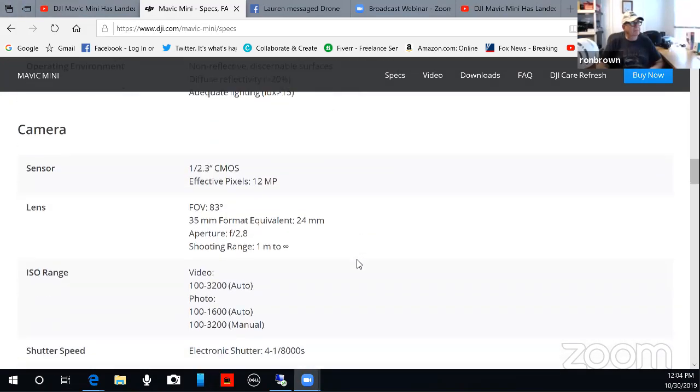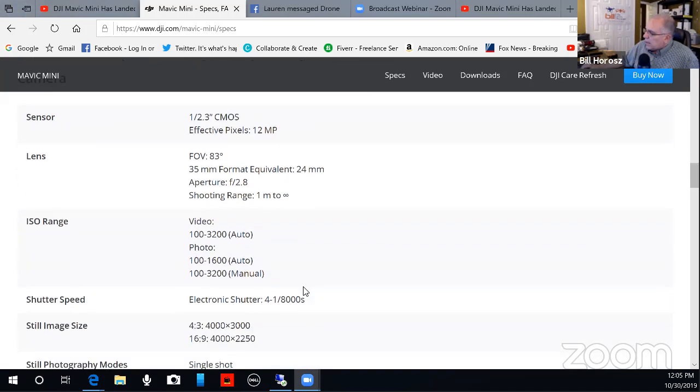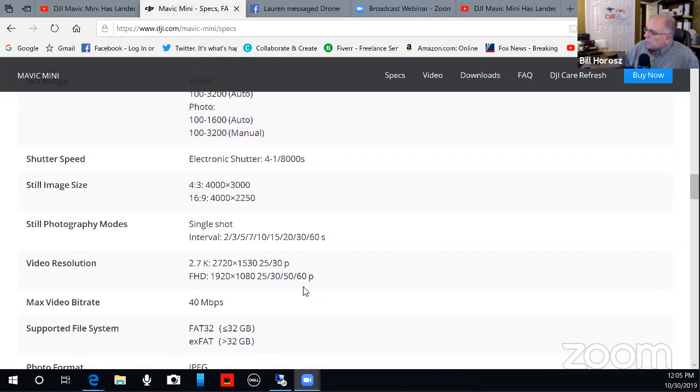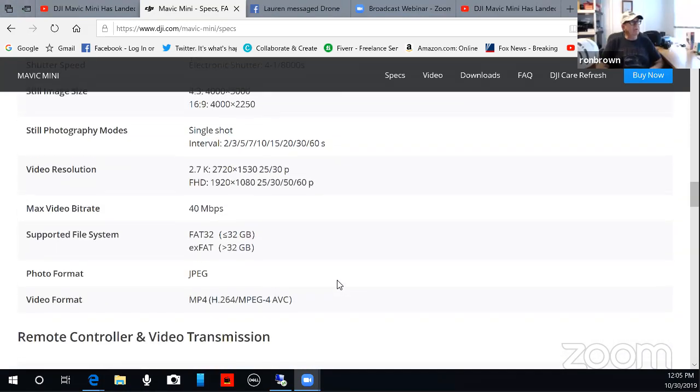The camera, which we'd all been talking about and wanting to get the information on. The ISO range for still photos, I think that's pretty standard. But what everybody was really interested in, the video resolution, is 2.7K. Now, if you watch Kelly Shore's video, and we're going to talk about this in a minute, he did some comparisons between this, the Mavic Air, the Spark, the Mavic 2 Pro, the Mavic 2 Zoom, and it's really hard to tell a big difference between all of these. Hey, Bill, before you move on, why the 25 frame rate? I mean, 25 frame rate is a European frame rate.